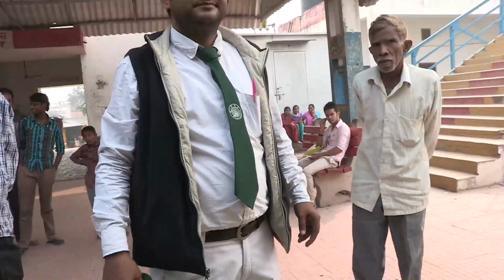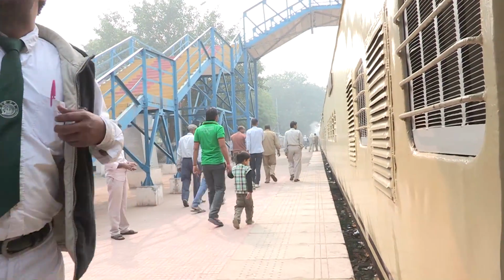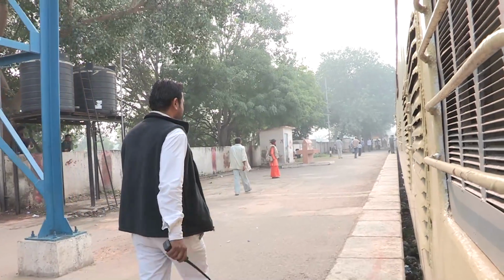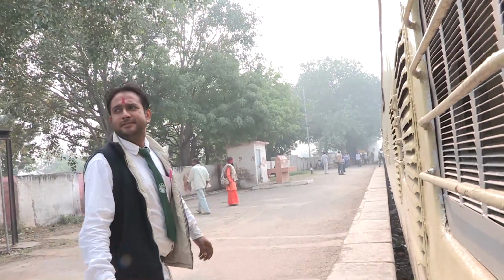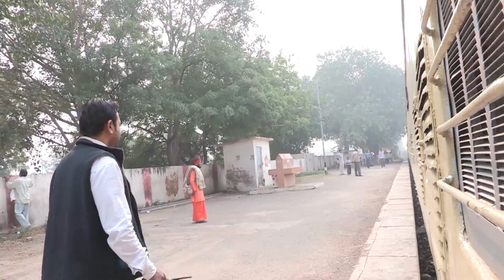This is one of the several intermediate stations on the line, an opportunity to stretch our legs and see what's what, and for the locals to have a look at this quaint steam engine, which is becoming a very rare sight on the Indian Railway main line.